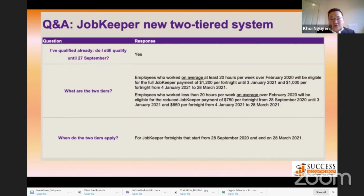That's when the new 2 tiers and continuous test system will apply, and that's when I think more work will be involved. There's still a few things that we're still waiting for from the government. At the moment, I think they're not sitting for the next couple of weeks, so it could be until August or mid-August before we hear any news. Can you go to the next slide, please?